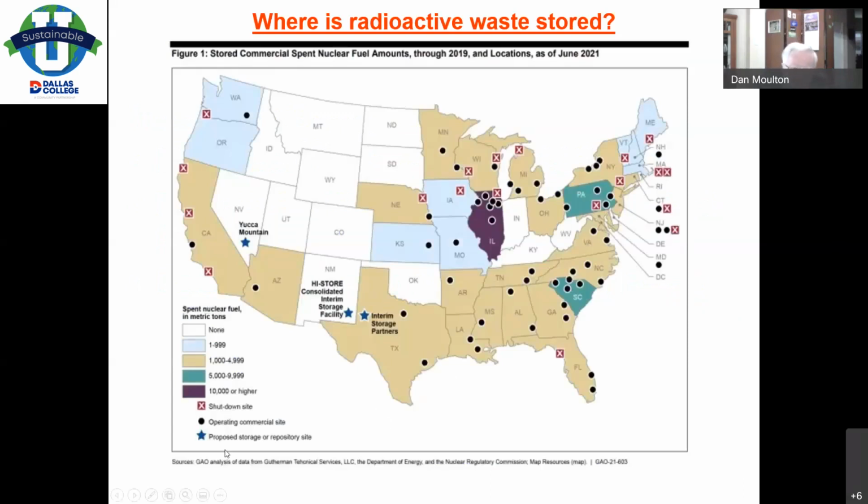Well, see, these black dots are operating commercial sites. Here's the South Texas project and Comanche Peak. They store their own stuff. All these black dots are operating nuclear power plants that store their own radioactive waste. Also notice these X's are plants that have been shut down for one reason or another, very often for safety reasons. There's quite a few of them, isn't there, scattered around the U.S. And these may become more important in the future. And I'll tell you why in a minute.